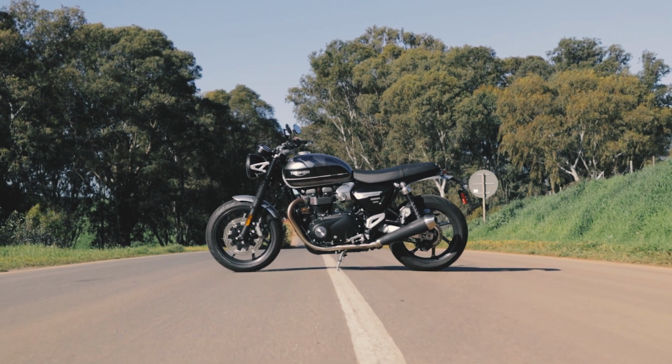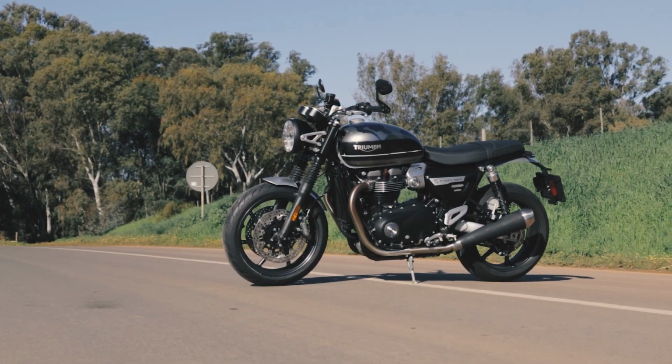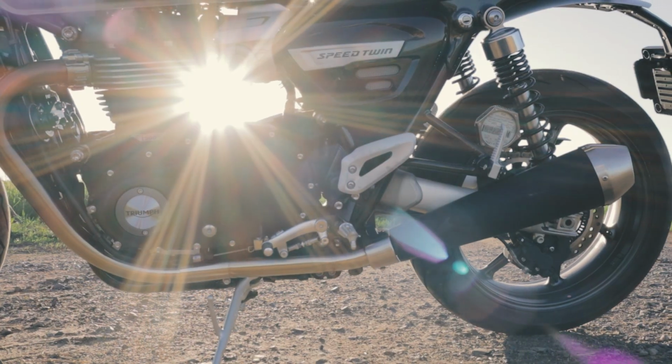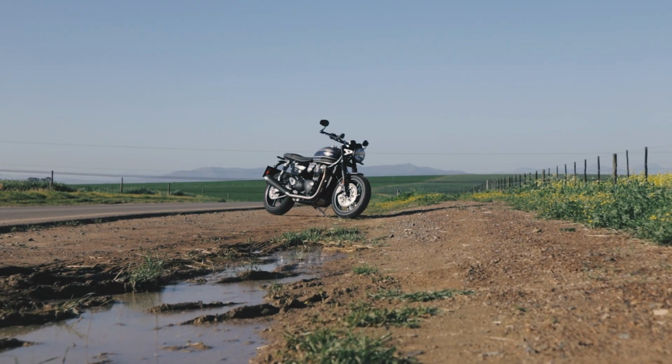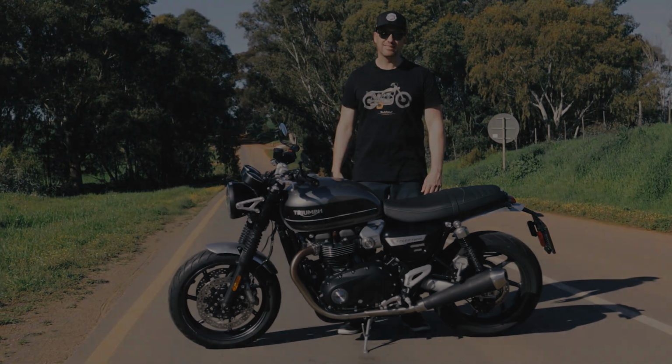This is what I have for you guys today, the Triumph Speed Twin. It's a 1200cc. I spent a couple of days on this now trying to figure out where it fits in the actual lineup, and I think I got this one licked.